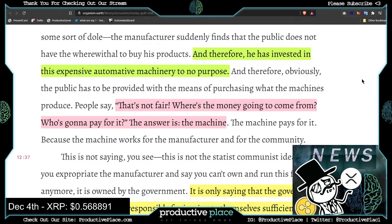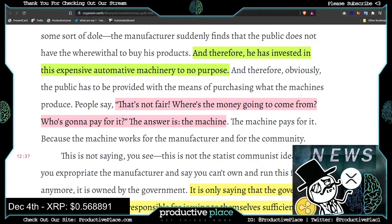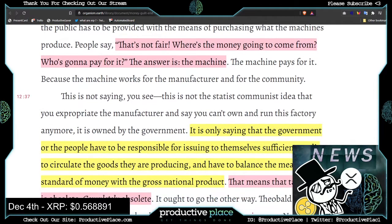People say, that's not fair. Where's the money going to come from? Who's going to pay for it? The answer is the machine. The machine pays for it, because the machine works for the manufacturer and for the community.